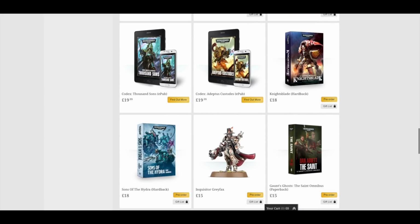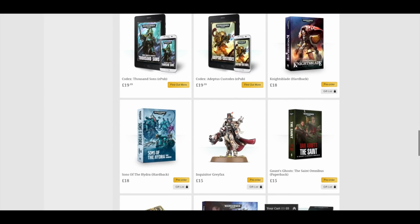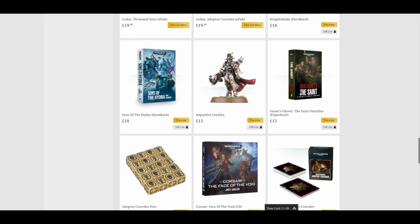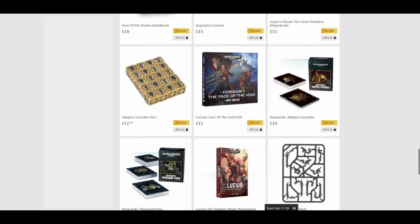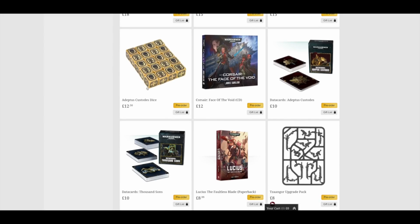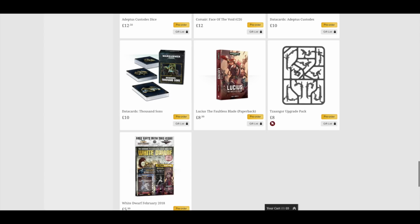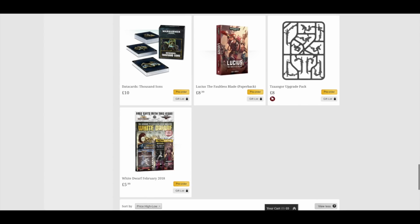And then I'm not sure if Knight's Blade was up for pre-order last weekend, but it's there now. Sons of Hydra was, and the Saint was, and so was the CD book. And the Electric Custodes dice was up for pre-order last weekend, along with the cards, but obviously you can now get the Thousand Suns card. And Lucius, I think that was as well, that's in paperback. Then you've got the Sangor Upgrade Pack, that's for the Thousand Suns.